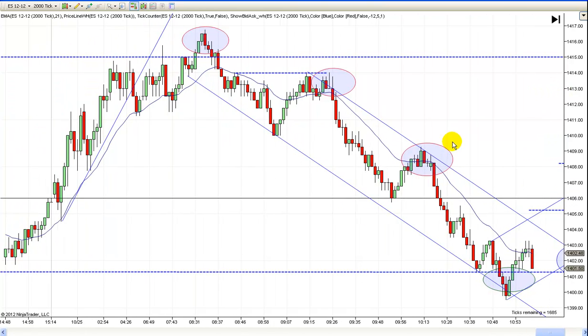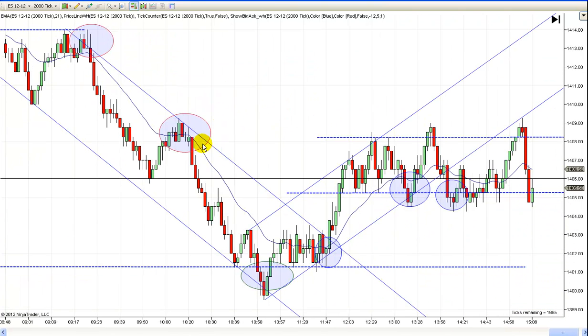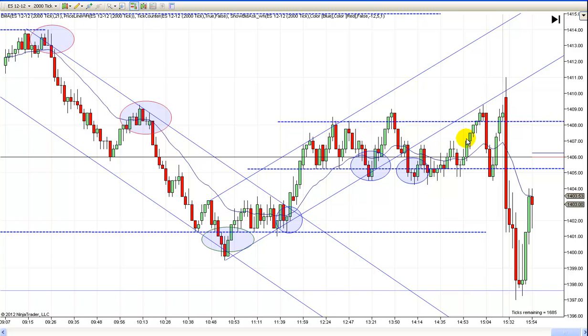Hope you had a good trading day. And you can see this was the opening trend line. We broke it, came back, trended down all day, or actually most of the morning, and then most of the afternoon we really spent a lot of the day in this tight range here, and even closed pretty much at the high of that range.